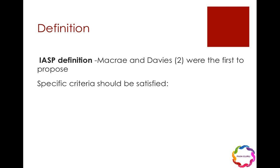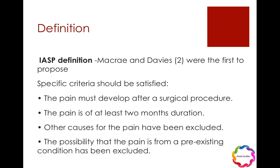So let's start with the definition of chronic post-surgical pain. The IASP definition, which was described by Macrae and Davies, proposed the first definition for chronic post-surgical pain. The criteria are: the pain must develop after a surgical procedure, the duration of pain should be at least 2 months, and other causes of pain should have been excluded.